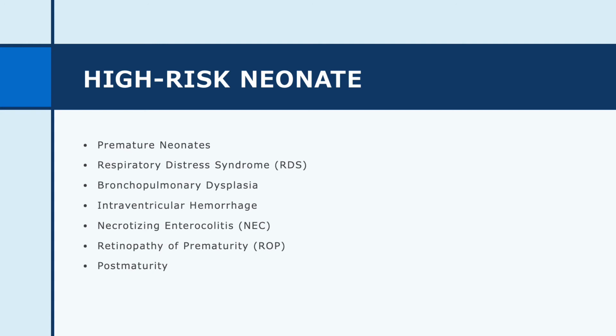So the procedure for gavage feeding is to utilize a 5 to 8 French feeding tube. For the orogastric route, measure the tube from the mouth to the ear and from the ear to the lower end of the sternum of the baby. For a nasogastric route, make sure that you measure from the nose to the ear and from the ear to the lower end of the sternum.